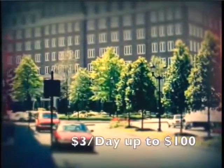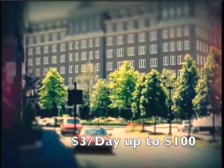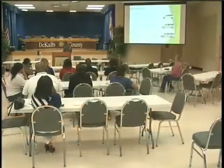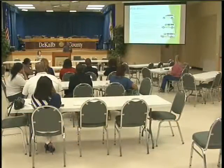For example, participants in Georgia Commute Options can earn $3 a day up to $100, and by logging daily commute trips, they have the chance to win $25 monthly gift cards. Representatives from V-Ride were also on hand to discuss van pooling incentives. V-Ride is the largest commuter solution service nationwide. We operate commuter van pools for companies regionally and nationwide as well. We've been in operation for approximately 40 years, helping commuters get to and from work, saving money, saving time.